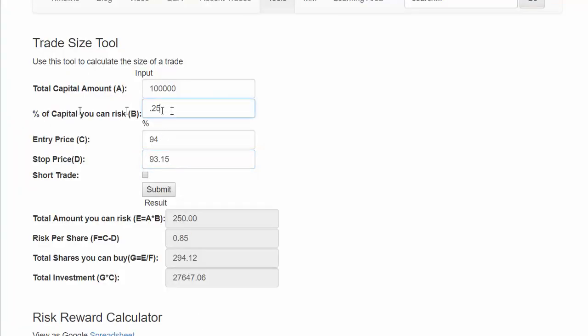But as far as possible, try to find setups where your stop is as close as possible. In an ideal situation, I'd want to find a setup where my entry minus stop is as close as possible. So I want a setup where I enter and my stop is 99.50 or something. That will get you 200% invested. That's the kind of setup you want to see. You want to risk as little as possible and then make money.